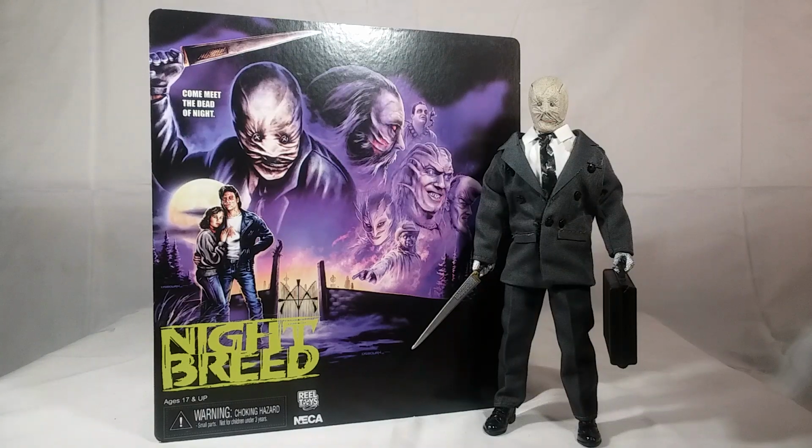Coming in at the number 13 spot on this list, he's Death, plain and simple, the NECA 8-inch retro cloth Nightbreed figure. Now, spoiler right off the front, this is the only 8-inch retro cloth figure from this year that made it onto this list. However, this is, in my opinion, NECA's all-time best 8-inch retro cloth figure.